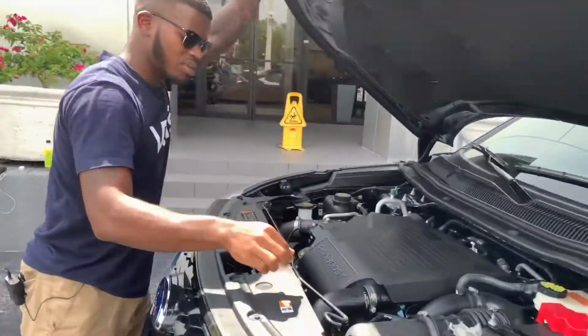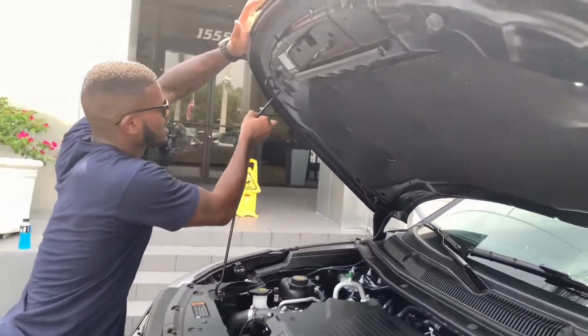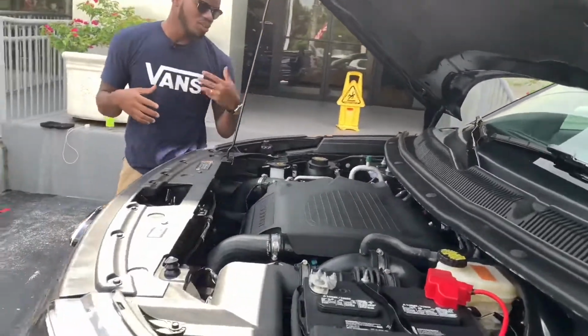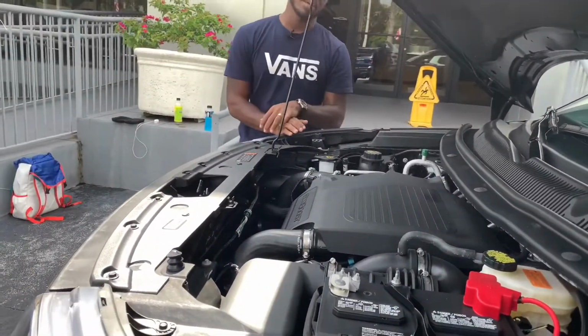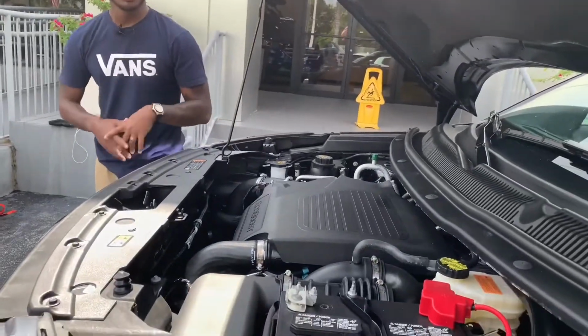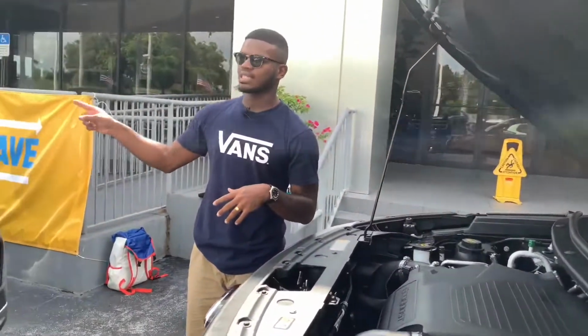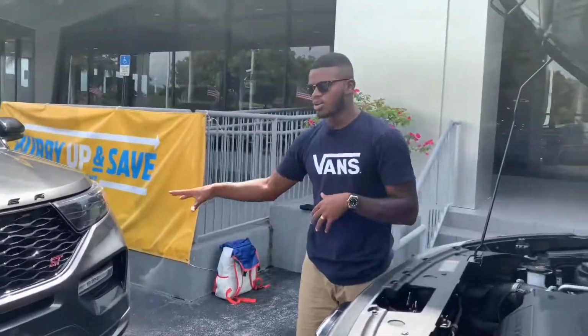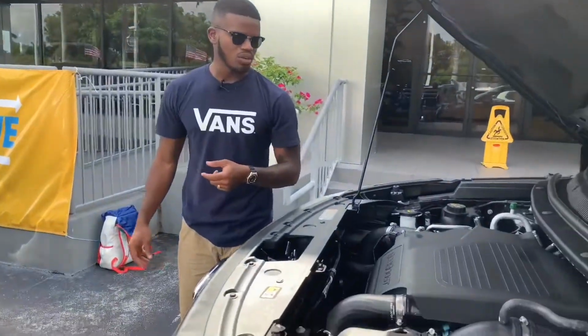So we have the powertrain specs for the 2019 Explorer Sport. If you didn't know, this has a 3.5 V6. It has 365 horsepower, 350 foot-pounds of torque. This has the 6-speed auto compared to the 2020, which has the 10-speed automatic transmission. The 2020 has way more horsepower compared to the 2019 model.